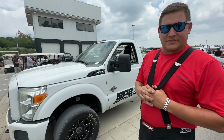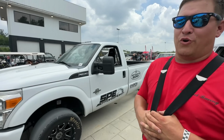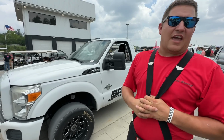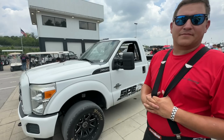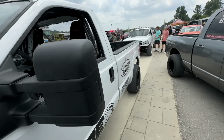6.7 Power Stroke, Snyder Performance Engineering built, SBE Motorsports engine, SBE Motorsports turbo, XG fuel, Hot Shot's Secret fluids, 6R140. Okay. And what's it usually run? I've been 658. Okay. And what year is this truck? 2011. Okay. Is it still the 11 motor, or did you update it? It's 11 engine. It's got Crillo rods and everything else. Okay, so full build. Fully built motor.